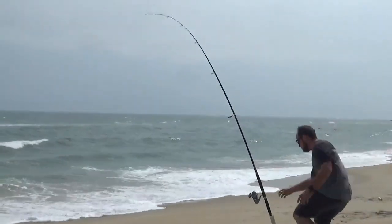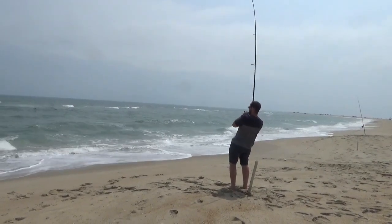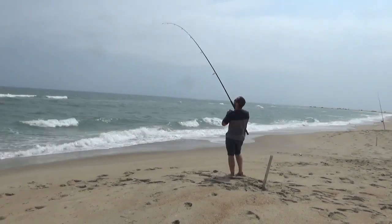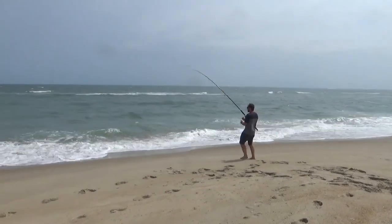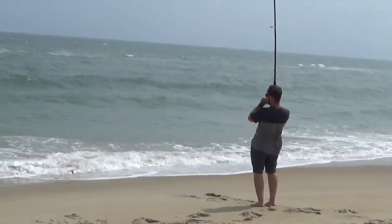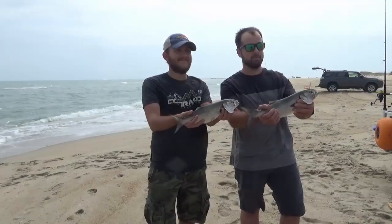Good deal. Bam. What we got there? Woo! I'm singing the blues. I bet that's a bluefish too, don't you? Oh yeah, another nice bluefish. Another nice bluefish. Bring him on up here. Okay, guys. There we go.